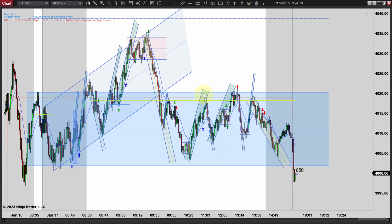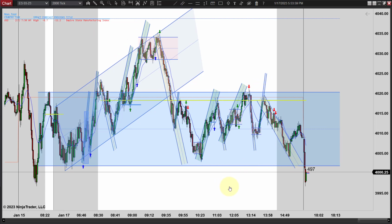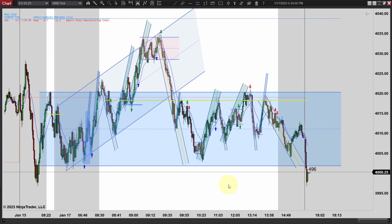Now, if it turns every time down off this line and turns up every time off this line, and you get good signal bars and triple test and double test, it's like a gimme then. But this makes it much harder because you don't have that consistency. You don't know where it's going to turn up here. Look how it turns at different places every time. And same thing down here, it turns at a little different place every time. It just makes it much harder. So those are hard ranges, and really the only way you can trade this is just find these little micro trend channels and trade them. And if you don't get a sure thing, probably just skip it, because you can easily get whipsawed in this.